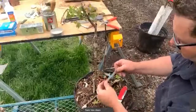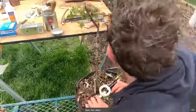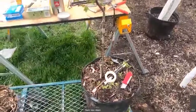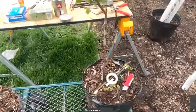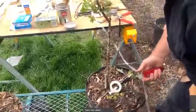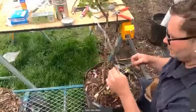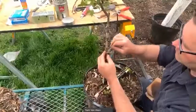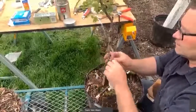So if you don't have access to parafilm, they also use polypropylene tape. So let's grab some of that. This is polypropylene. It's also the same material that sandwich bags are made out of. So if you don't want to buy grafting tape, you can actually make it from plastic bags. For that, I'm going to wrap it around. And what I'll do is do another cut.